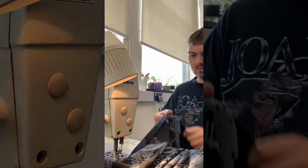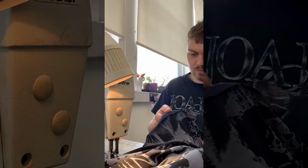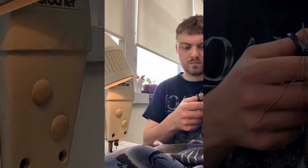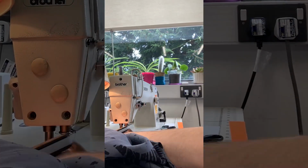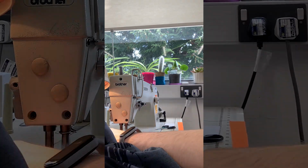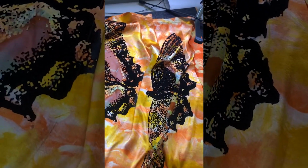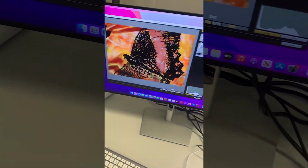Here I am finishing my edges on an industrial sewing machine. I'm roll hemming a satin silk, and that really came out nicely. Once I had finished all my edges, I then went into the photography suite and I created a series of photo shoots of my final collection to be presented within my files.